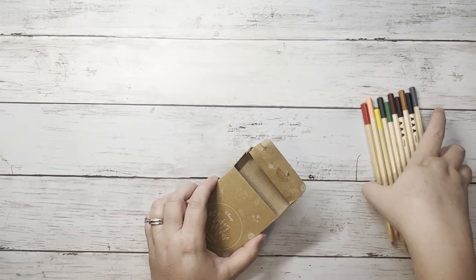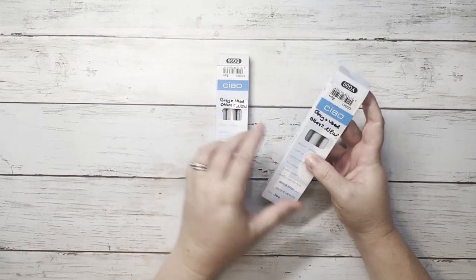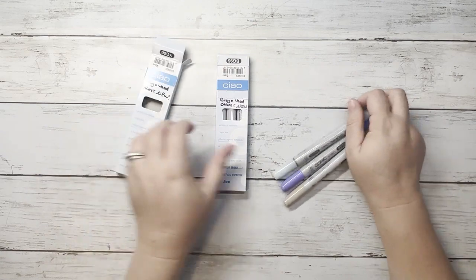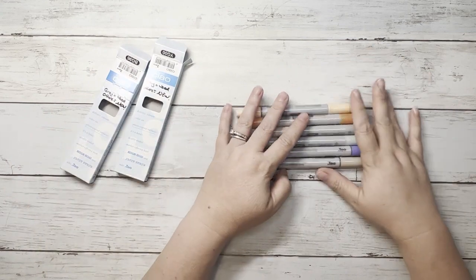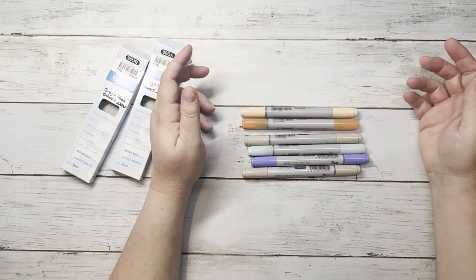And then another really exciting thing she sent me, sorry, I'm going to get to it. She sent me some Copics. These were some doubles that she had, and she asked if I would like to have them. And I don't have any Copics. So I was thrilled, so excited. So I now have six Copics.